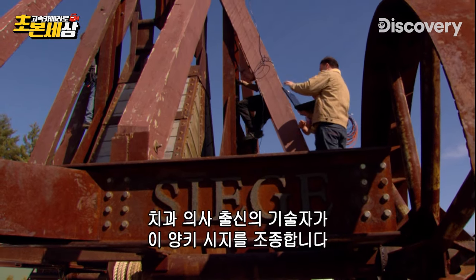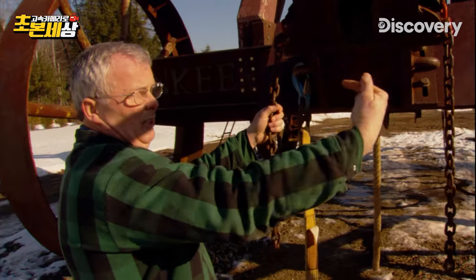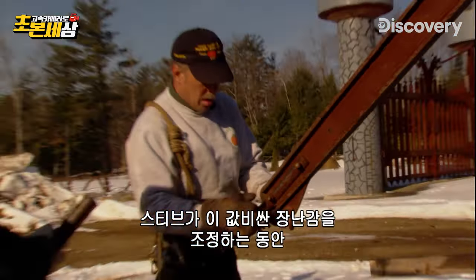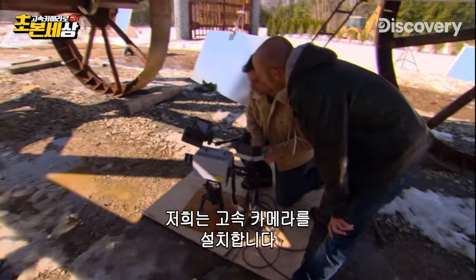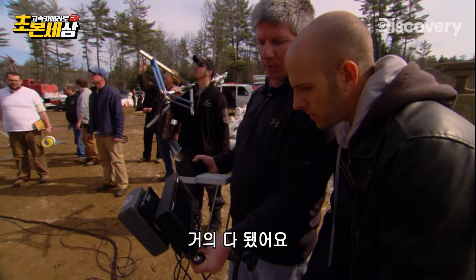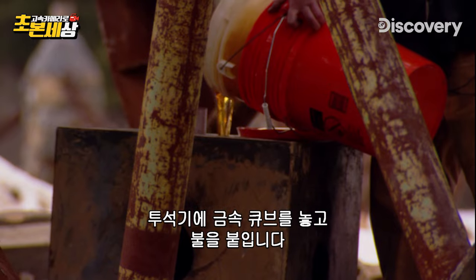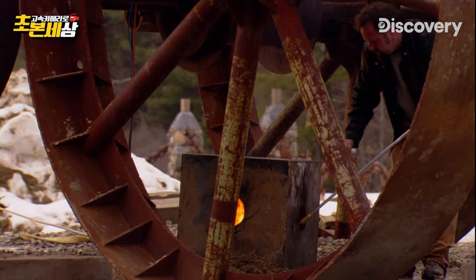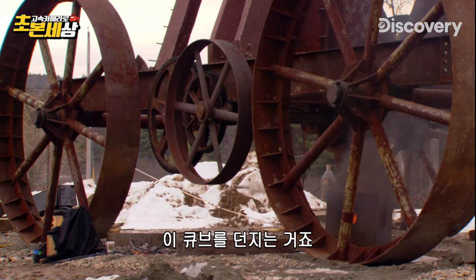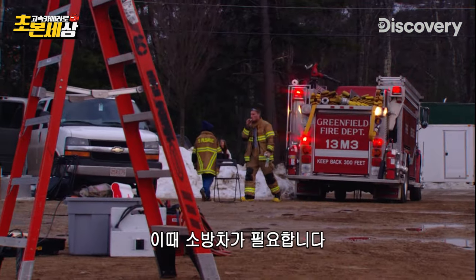The Yankee Siege is managed by dentist-turned-trebuchet engineer, Steve Seegers. While Steve fine-tunes his insanely expensive giant toy, we get to work situating our high-speed cameras. We're getting close. And loading the trebuchet with a metal cube that we light on fire. The goal being lobbing self-same fiery cube 600 feet at this unsuspecting hut. That is where the fire trucks will come in.